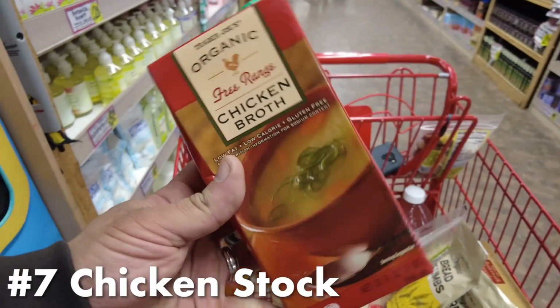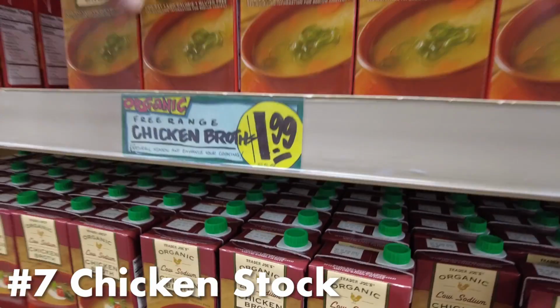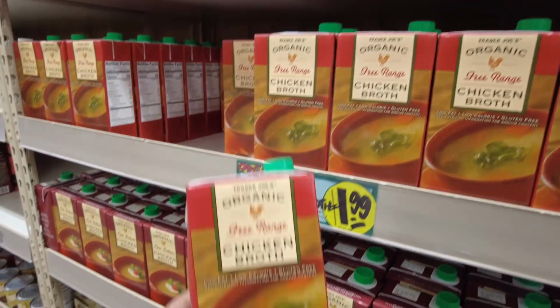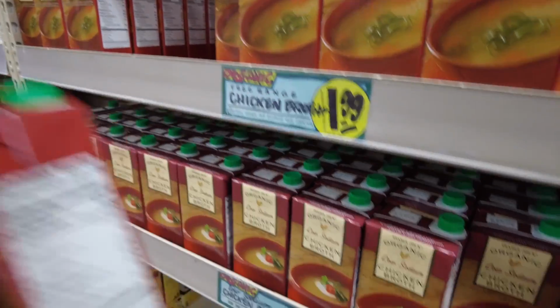At number 7, we have chicken and vegetable stock. These can be used for various cuisines that you prepare, and they're all of decent quality. They usually cost around $2 for organic free-range broth. I think that's a fairly decent price for the quality that you're getting. So again, at number 7, we have chicken and vegetable stock.